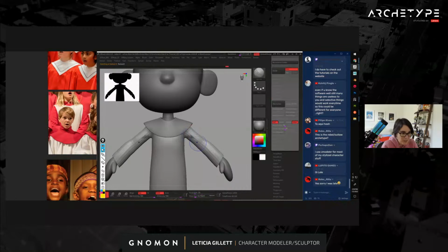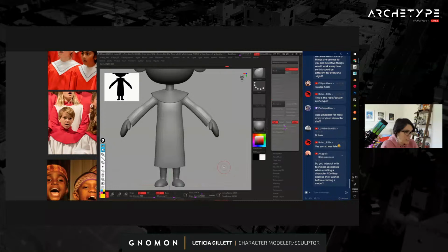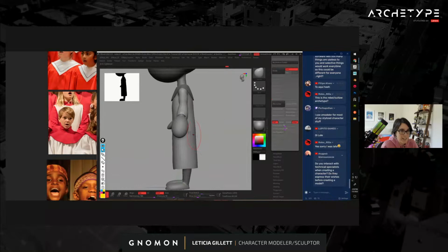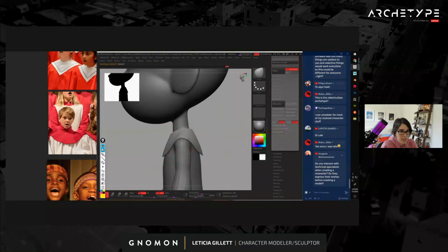No worries, man. Lupito said, oi, Lele, oi. Do you interact with technical specialists when creating a character? Do you express their wishes before creating the model? Yeah, I mean, it's always good to chat with everyone on your team, animators, TDs, concept artists, all those people ideally will be involved in the process. And the more they're involved, the more fleshed out the characters will be for everyone, you know? So it's definitely not a solo task, you know?